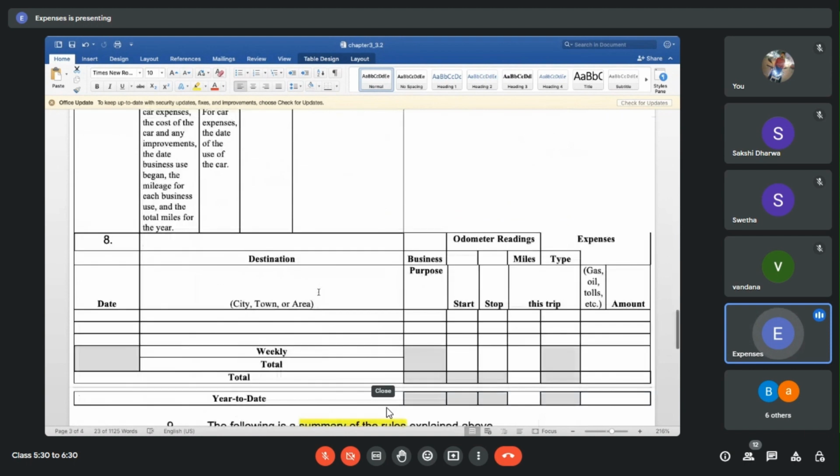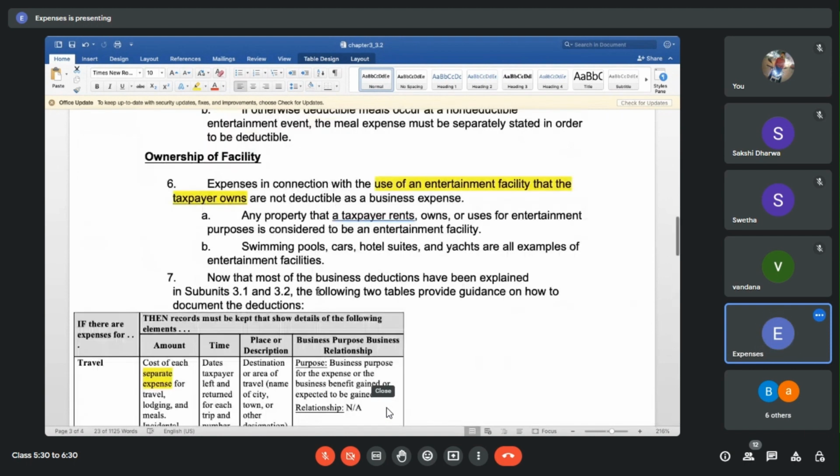Okay, I think that was a small one. We're done with it. And we will just get started with another really small one and finish off this chapter.